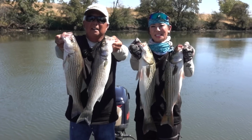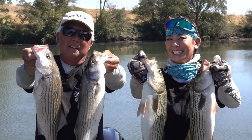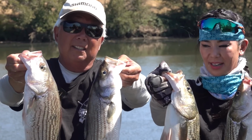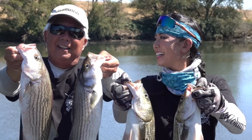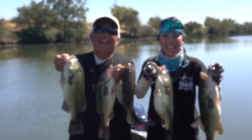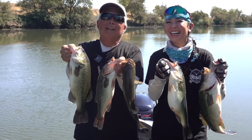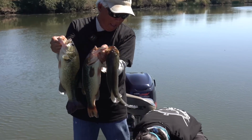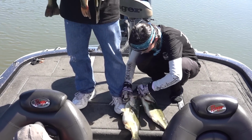Still some stripers in the system, chatterbaits. I caught all these too. Well, he caught those small ones again. Caught them on white chatterbaits. I caught all these fish. Look what I caught. Oh, yeah. We'll take a vote. They're always camera shy.